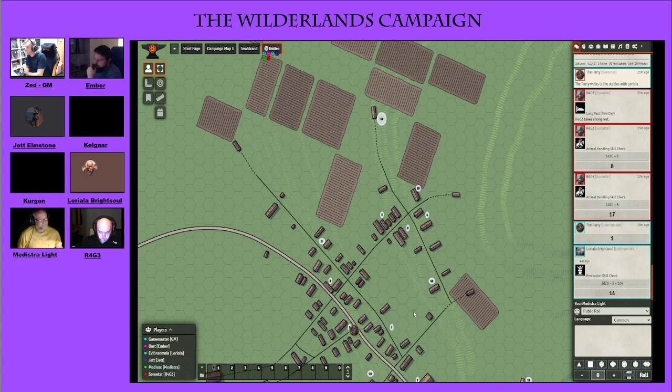Amongst that, there is also all kinds of general goods. The one thing that you don't see in here are weapons of any kind or armor. You're greeted, though, by a pair of hounds, similar to the ones that you've already seen at the stables and basically at Nafton's place.